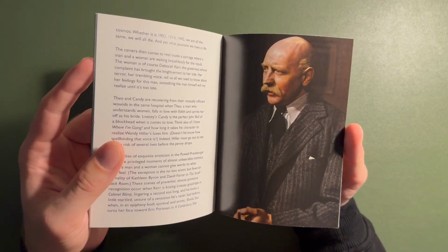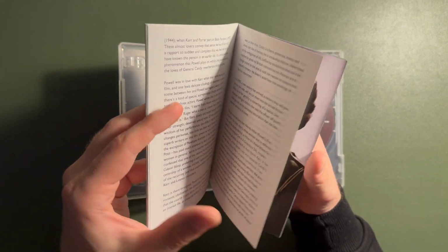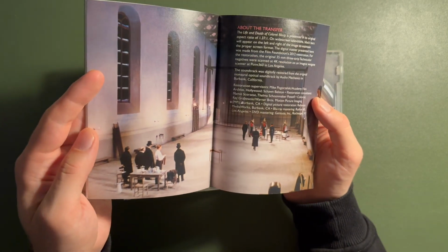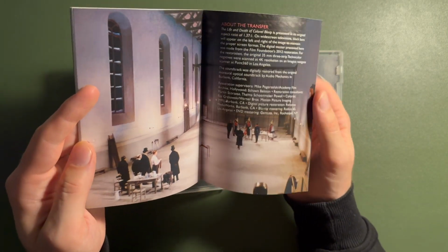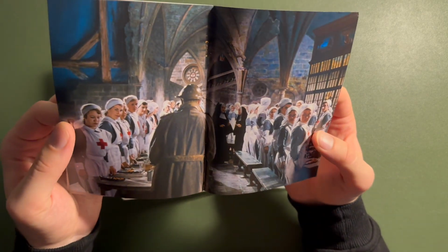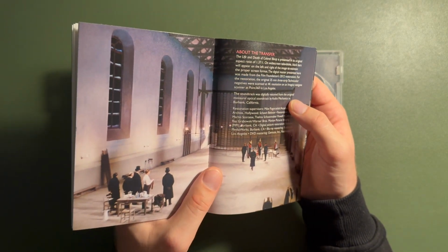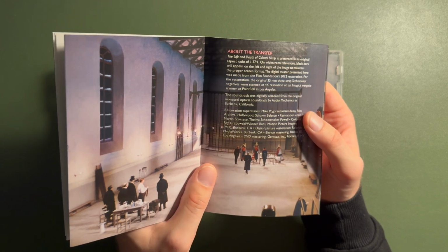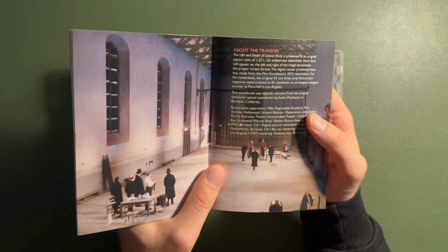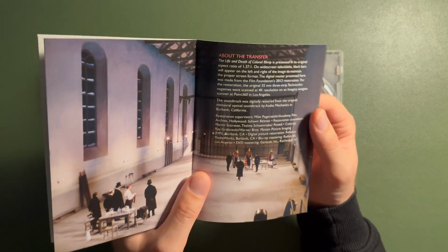So I think that the actor who plays Colonel Blimp in this film is the same actor who appears in A Matter of Life and Death, in the role of the Doctor, I believe, who investigates the case of the main character.